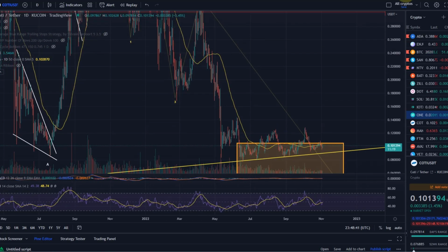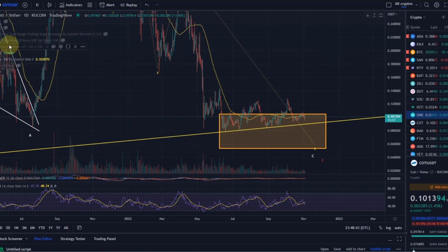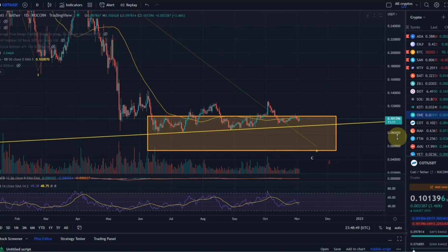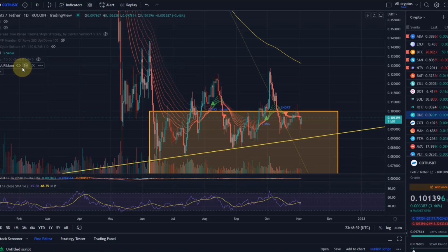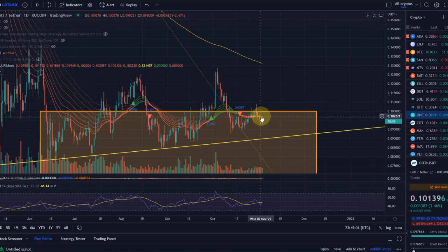Now, what else could hold the price currently down? Let's take a look at the 50-day moving average. That's actually currently holding the price down a bit. You can see we're just below it, with the 50-day moving average just above the price action. So that is certainly providing resistance. The EMA ribbon as well.